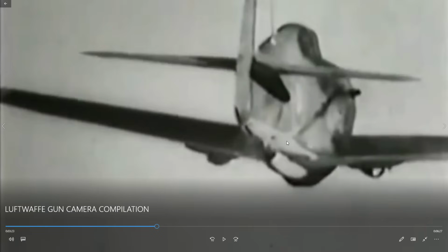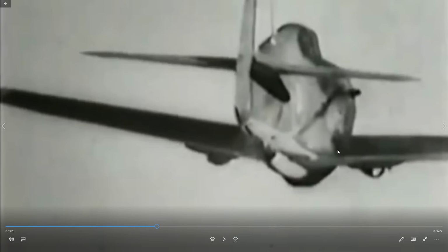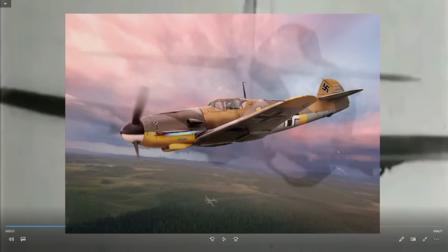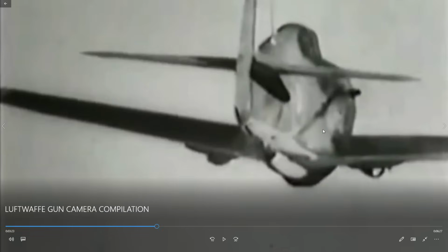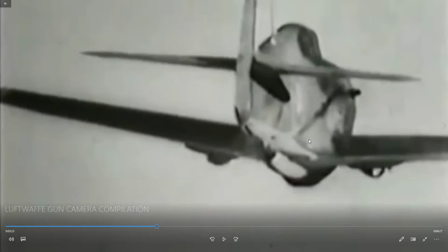And you can see that this pilot is getting really, really close. And you notice the single tracer, so this is most likely from around mid to late 1942 from a 109F series or an early G series. And he is attacking this guy and he's getting really close. You can see he's configured for speed too because his oil cooler and his radiator are closed up all the way. He's going at full chat. He's trying to get away, but he's just not fast enough to get away from this 109.